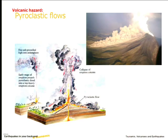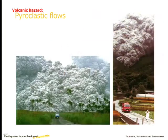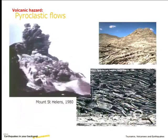It's dense, so that's why it runs down the side of the volcano, but it also has hot air in it, so it's very fluid, so it can travel at great speeds, much faster than you can drive, much faster than you can run. And so here's a couple of examples of these pyroclastic flows. These folks probably did not make it, because these flows really do travel very, very fast. It's not just the ash. Don't think of this as being surrounded by ash. It's very hot air, so you will just be burnt by the air if you find yourself inside one of these pyroclastic flows.